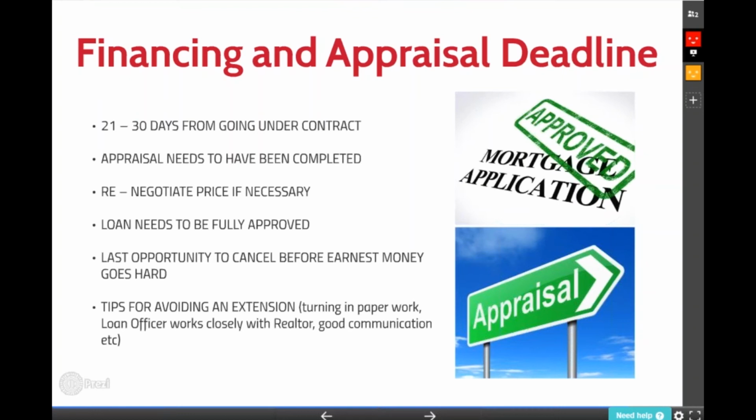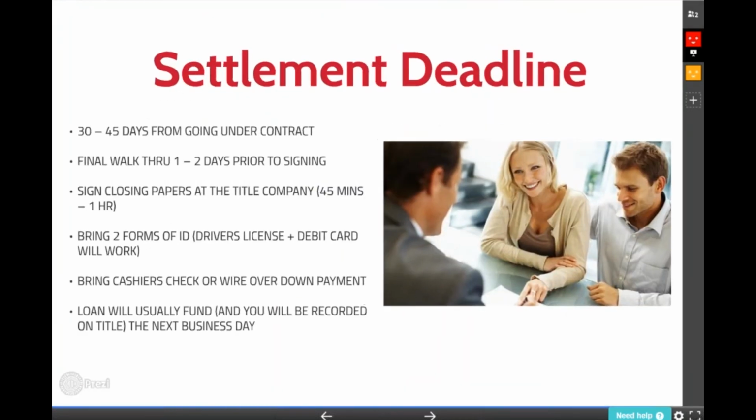Additionally, during this period, it's an opportunity for your lender, who behind the scenes is working furiously and very hard for you, to finish all of the paperwork that they need to turn in to move forward with your loan and to get that clear to close. And they're going to be asking you to help along those lines as well. There might be additional paperwork and additional things that they'll need you to provide them. It's important that we accomplish all of these things within this deadline. That way we can avoid any sort of a request for an extension on the final deadline, which is called settlement.